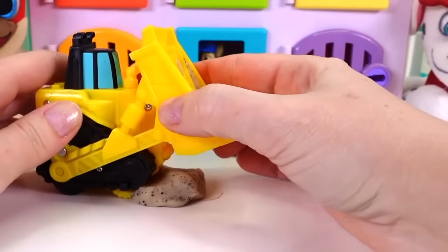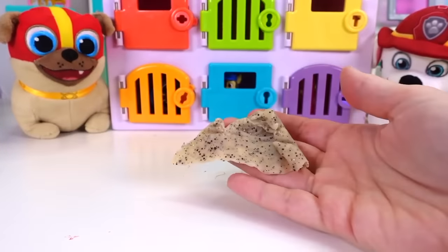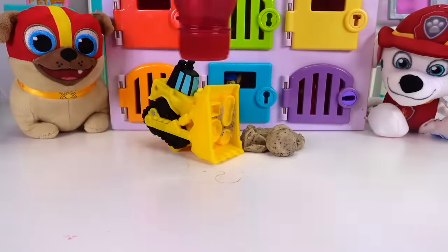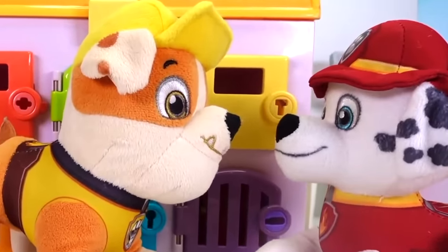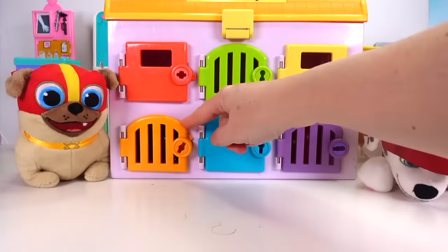We can also use our bulldozer and roll right over it. Whoa! Look, it flattened the Play-Doh. I'm going to make a giant boulder. Roll this into a ball, add it to our Rubble, sprinkle some magic potion on it. Yay, Rubble, you're here, hooray! Yeah, fizzy magic really works, awesome! Yes, it does work, and we're going to use it on a few more friends.